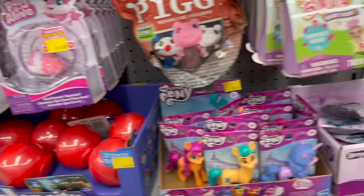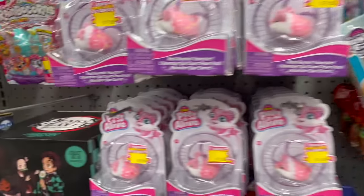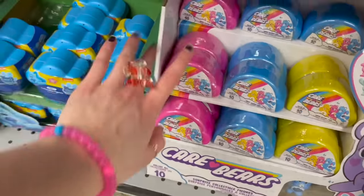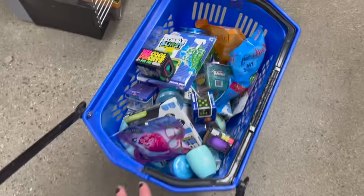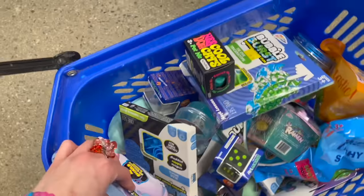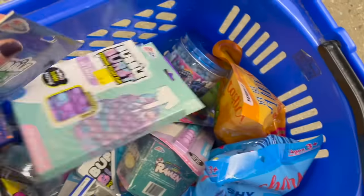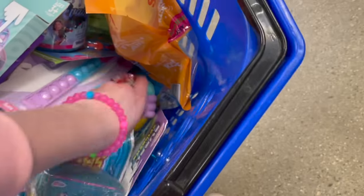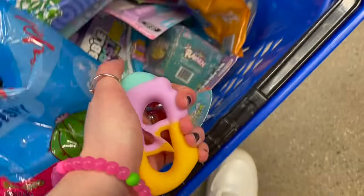Okay, let's see. There's just a bunch of other stuff right here. What is this, is this pink slime? Oh no, it's not, never mind. Yo, my sister's away, and this is her cart with other fidgets. So let's see if she has any pink stuff. Whoa, whoa, whoa, what is this? Oh, it's a purple cupcake, not a pink one.